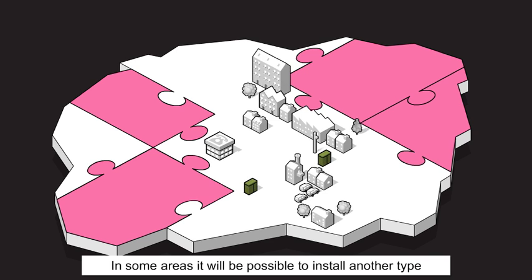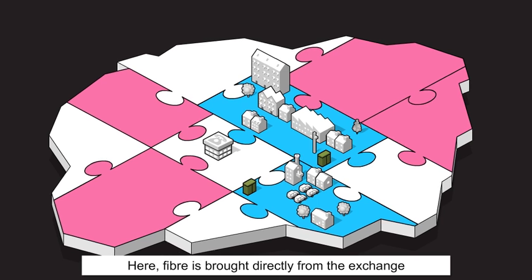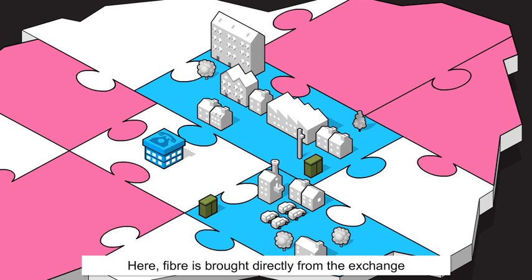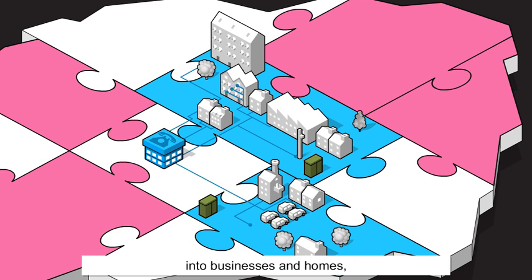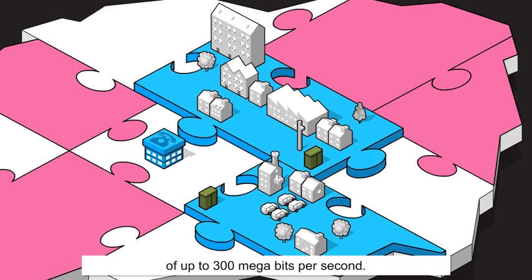In some areas, it will be possible to install another type of cutting-edge technology called Fibre to the Premises, or FTTP. This is the second piece of the jigsaw. Here, fibre is brought directly from the exchange into businesses and homes, bypassing the copper network completely. This will bring even faster download speeds of up to 300 megabits per second.